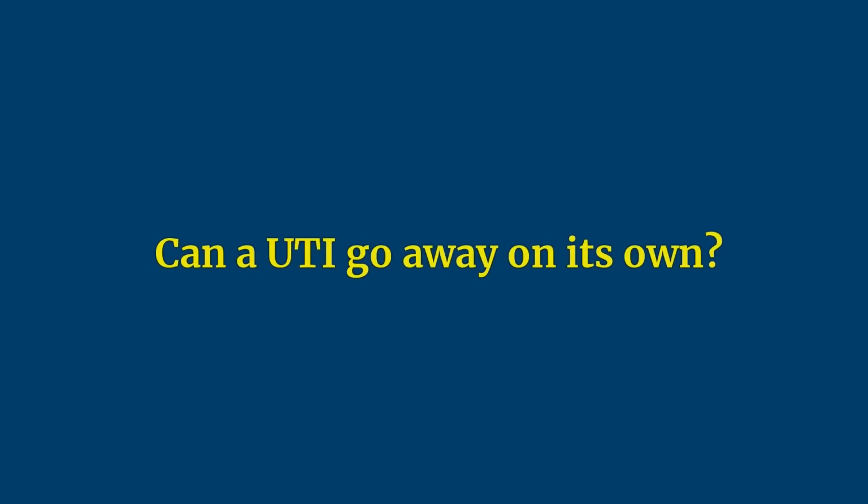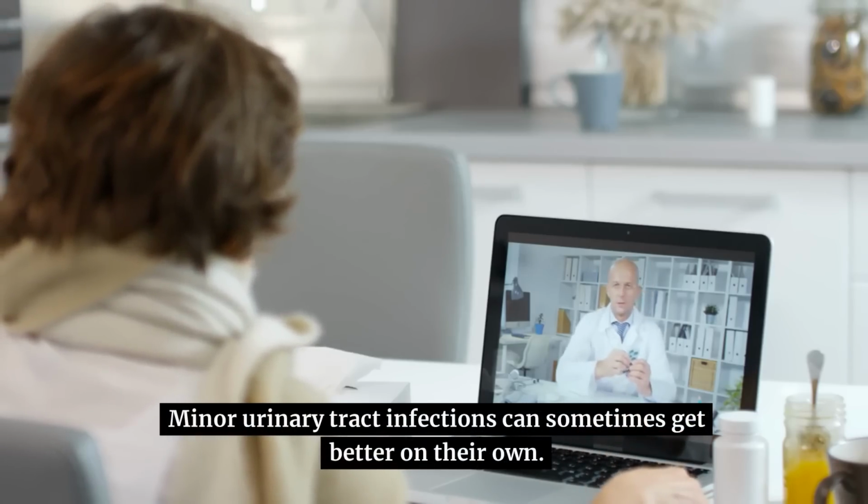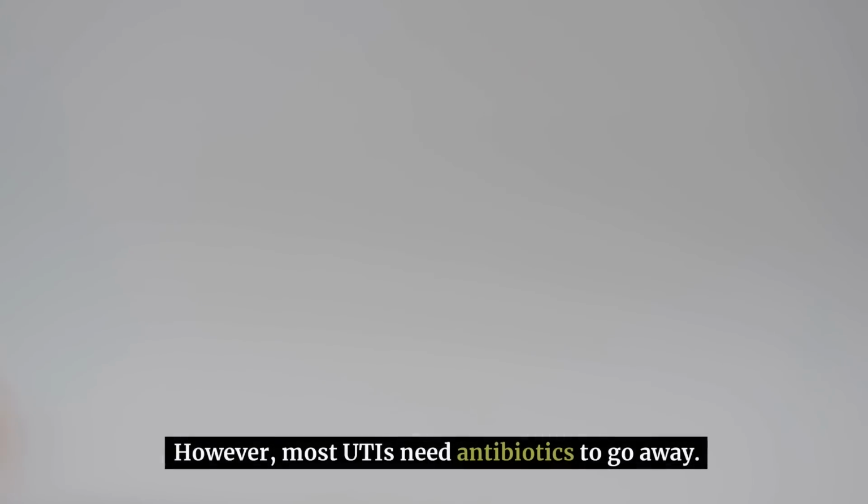Can a UTI go away on its own? Minor urinary tract infections can sometimes get better on their own. However, most UTIs need antibiotics to go away.